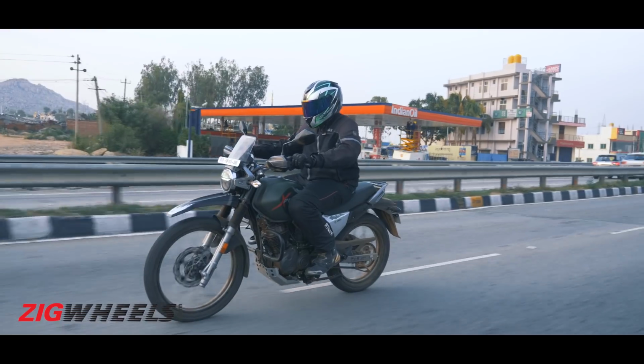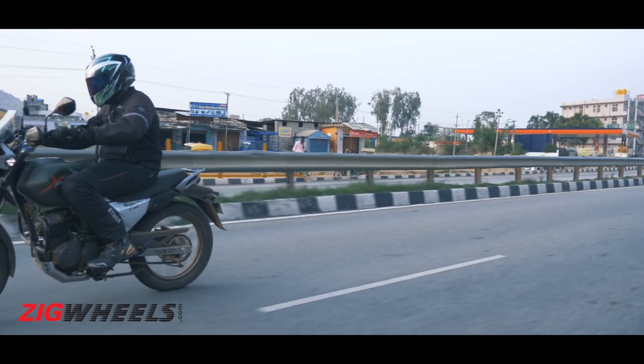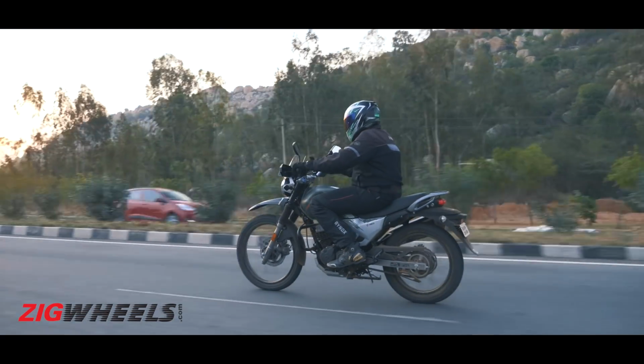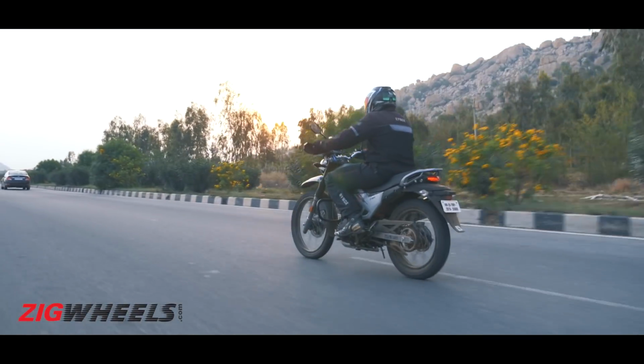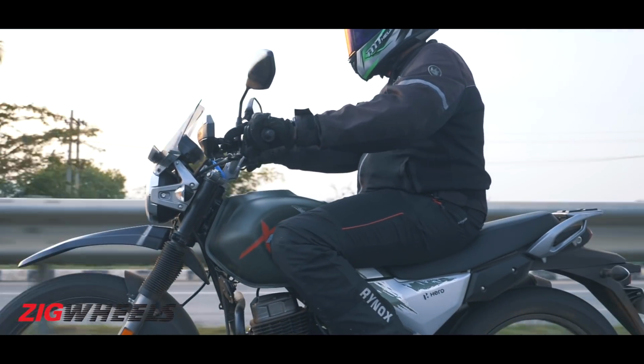Beyond 90 kph, the XPulse needs commitment and a lot of room to keep going, and while the speedo can indicate upwards of 120 kph given a very long straight, getting there requires a lot of effort and an equal amount of patience as well.